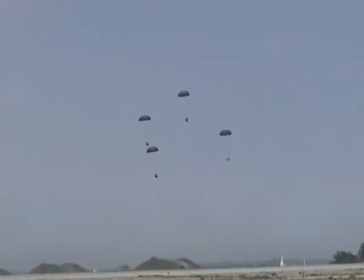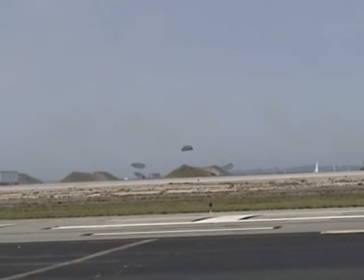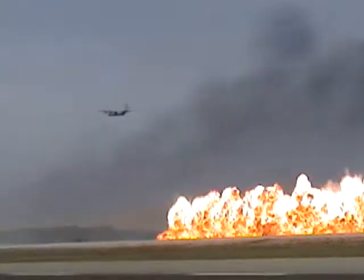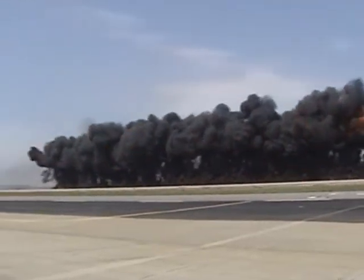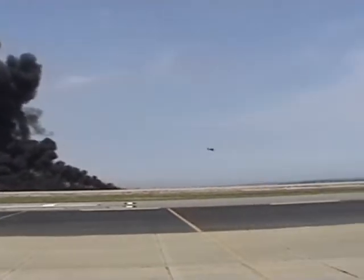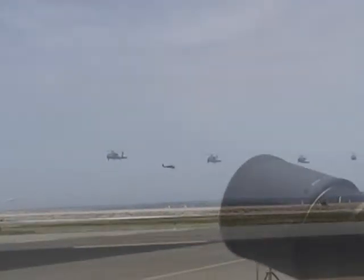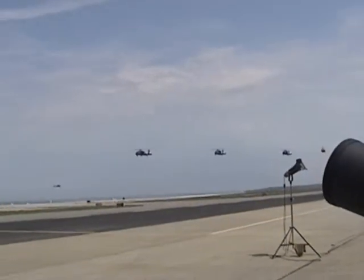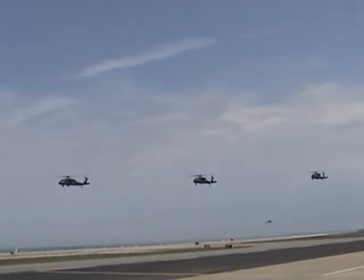One, two, three, four successful bundles delivered on time and on target. One final battle for the mighty UH-60 fighter aircraft secures the airfield when operations are complete. The helicopter force for today's demonstration will perform a formation flyby.